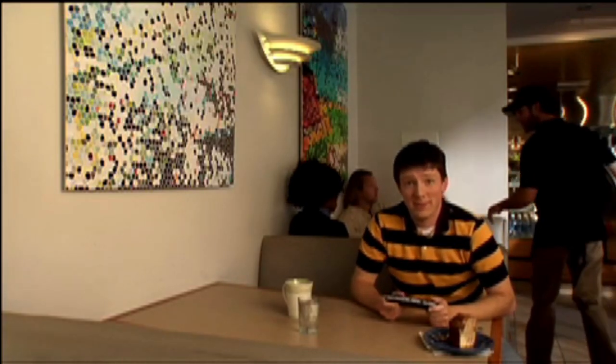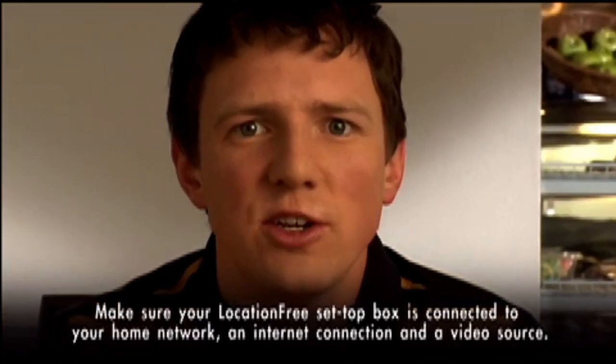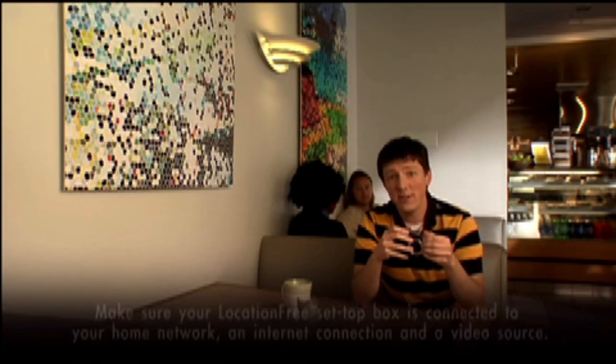I love sports. And not just baseball and football, I'm talking all sports. I just can't get enough. With my PlayStation Portable and location-free TV, I can always catch all my favorite teams when I'm on the move. Just make sure your location-free box is connected to your home network, an internet connection, and a video source like a cable box, TiVo, or DVD player.